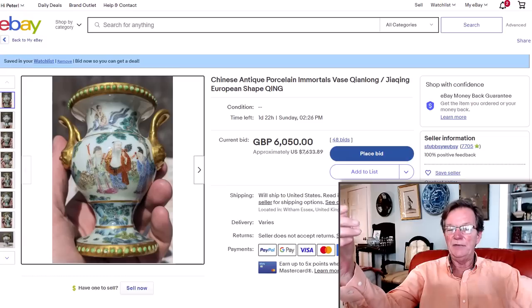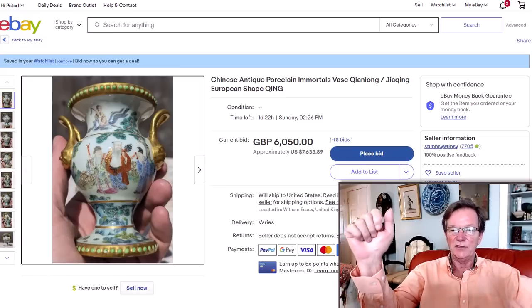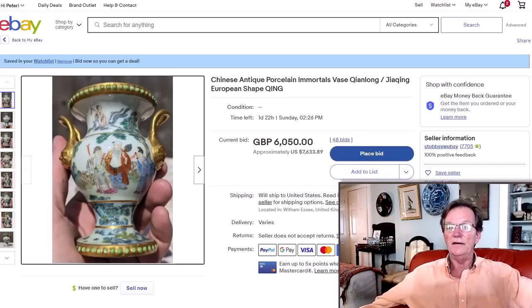They can jump at the end because people looking at it are going to say, I'm not going to find another one of these. I'm willing to pay an extra couple of thousand for it. And so don't be surprised if that jumps up to 10 or 12,000. We'll check back and see how it does at the end of the week.